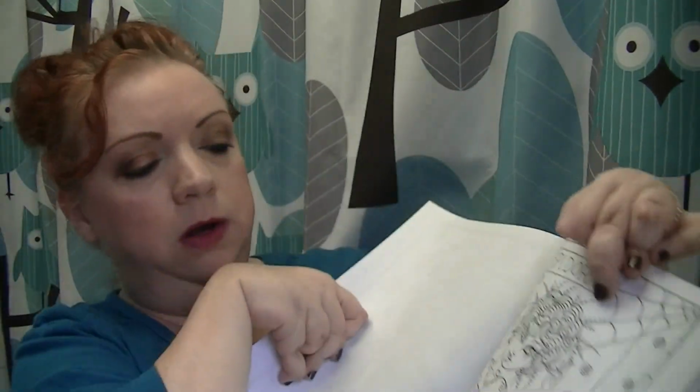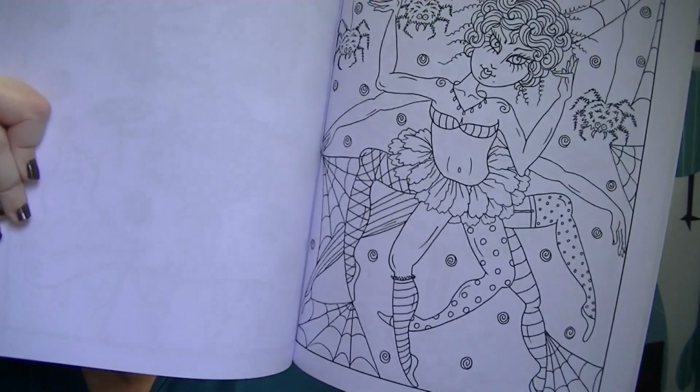Let's see, what's this one here? This one's like a spider lady. She's got 8 legs. You know, they're really, really fun and different. And I enjoy that. Because like, how many sexy witches can you color before you kind of want to try something different? Cleanse your coloring palette for a little while.